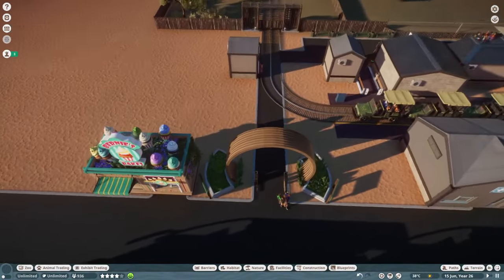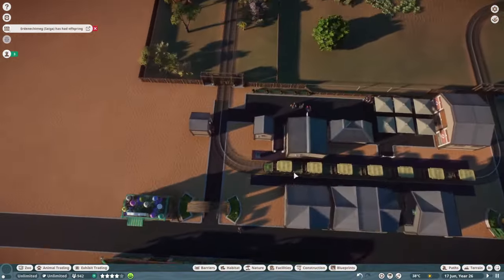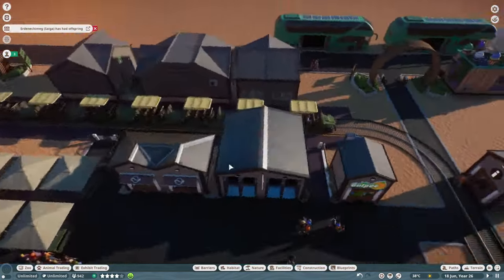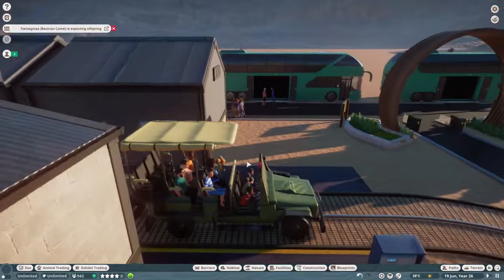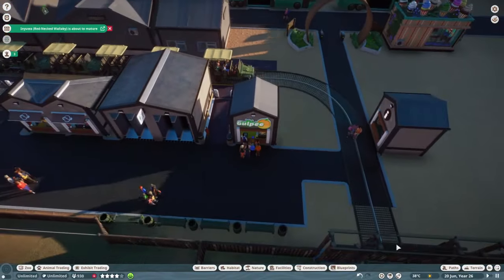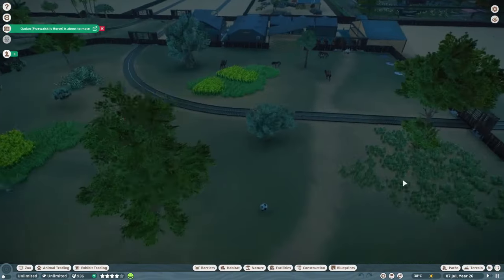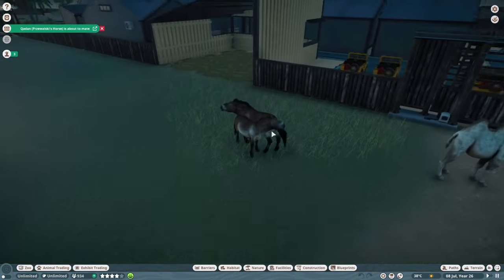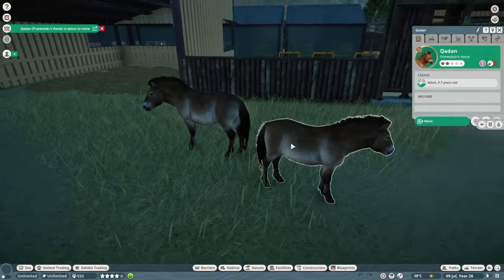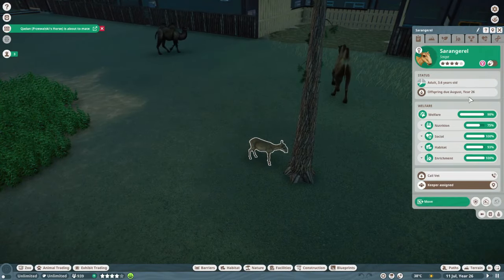Okay, hopefully the fact that there is a zoo entrance here means that this entire area is considered part of the zoo. Hopefully, yes, they are being urged to go on the safari, which is great. But I'm pretty happy with how this habitat turned out. Already we're expecting not only Przewalski's horse offspring, but also some baby Saigas.